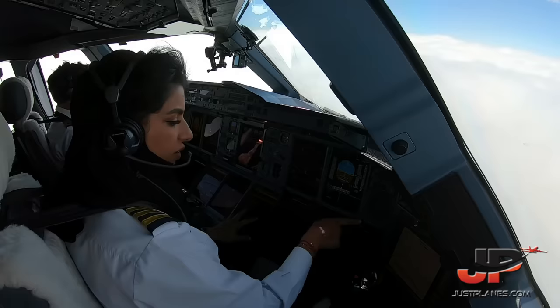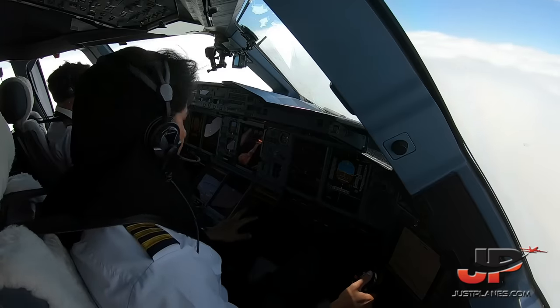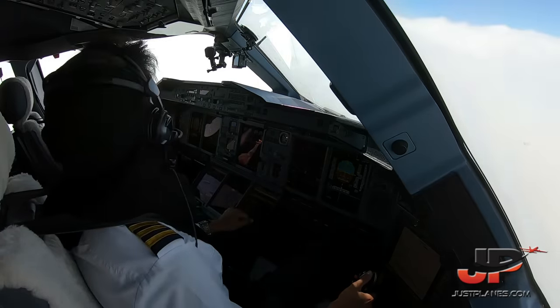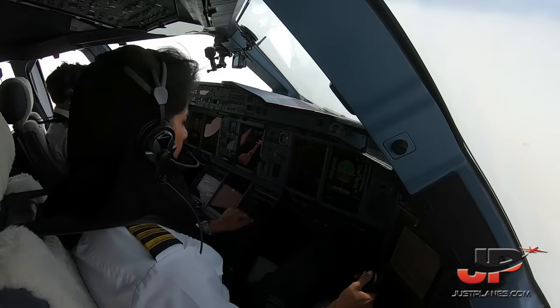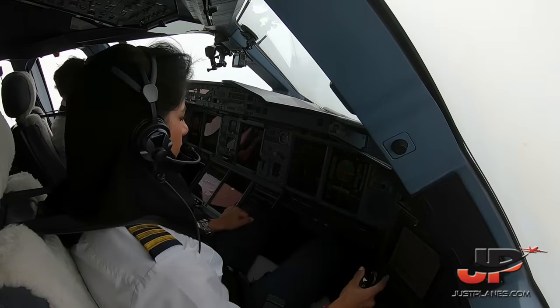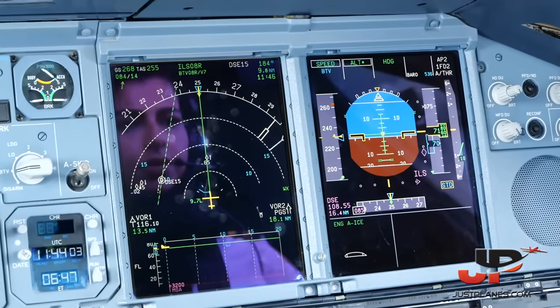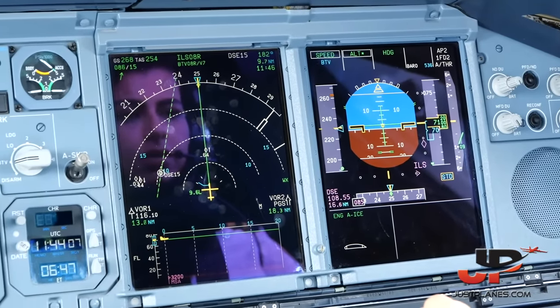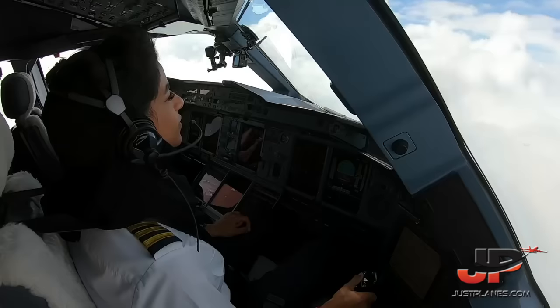I have Delta Sierra Echo. Air France Visite Charlie X-ray, descendez altitude 5000 pieds QNH 1013. 5000 pieds QNH 1013, Air France Charlie X-ray. Checked. Speed out star. Check. Air France Charlie X-ray, on peut virer.